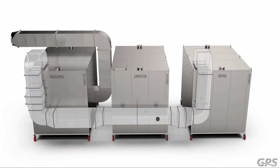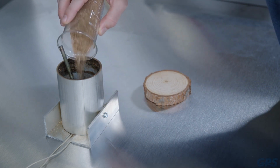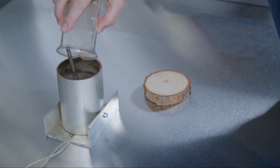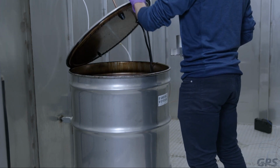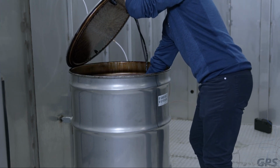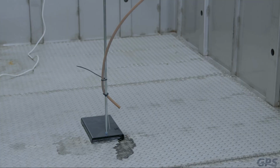From the mixing chamber, air is drawn into the test duct, where we continuously monitor particles both upstream and downstream of the filter being tested. The first step of the test is to process the wood sample down to small filings that allow us to burn the wood in a reliable manner. These filings are then placed in the capacitor chamber, where a heating element begins the burn process. Once the sample reaches sufficient temperature to begin smoking, we enable the control loop integrated into the system.